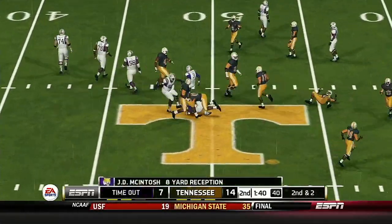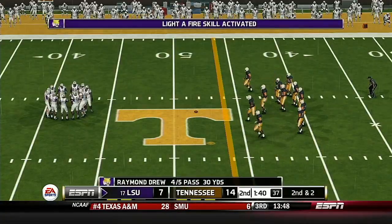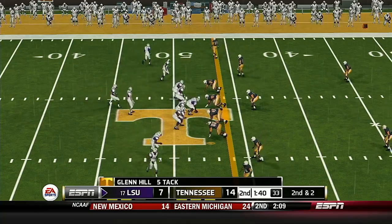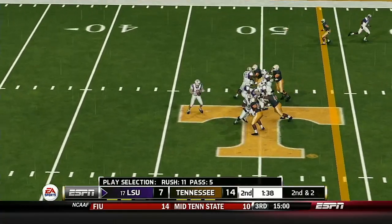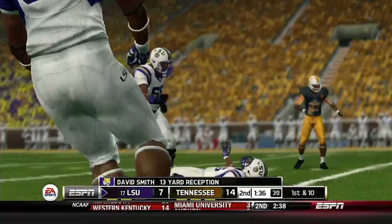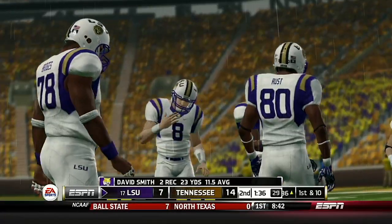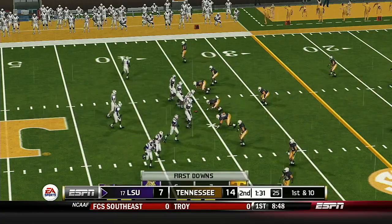Oh, and he had some steam on that throw. Tackle made at the 48-yard line. You can tell he's got a lot of faith in his wide receivers. Even when he's a little bit off target, they can pull it in and make something happen. And he's taken down at the 36. From the 36-yard line, it's first down.